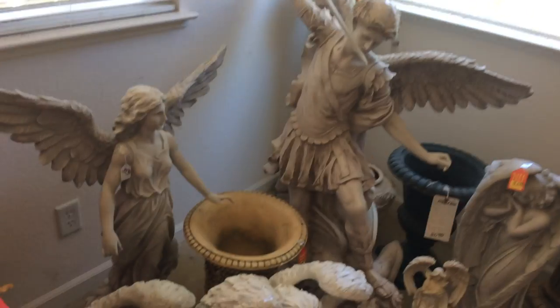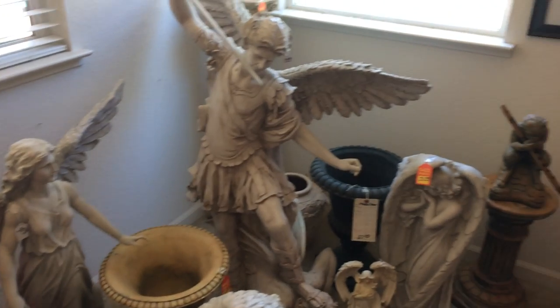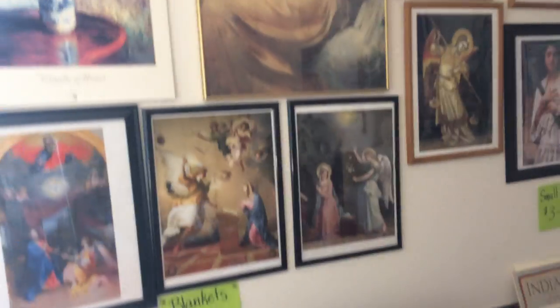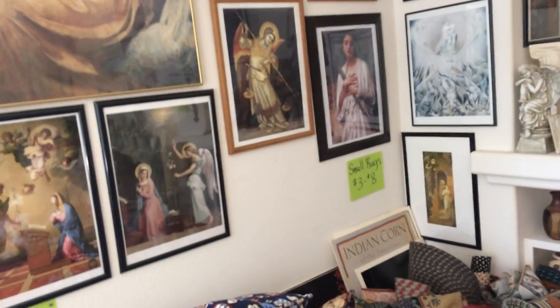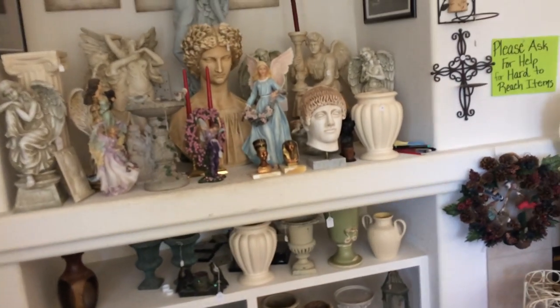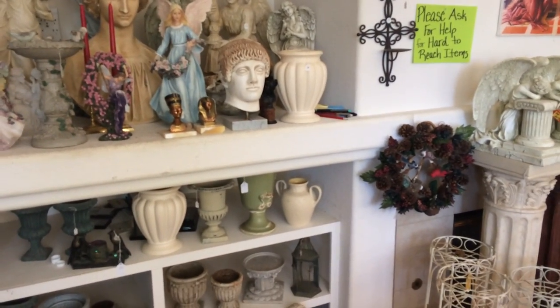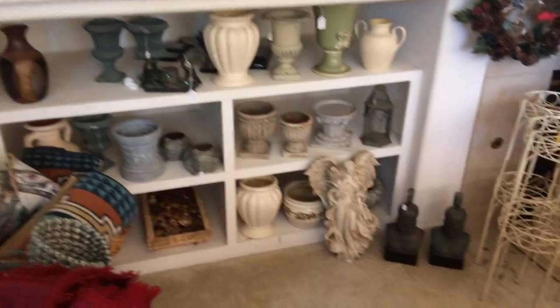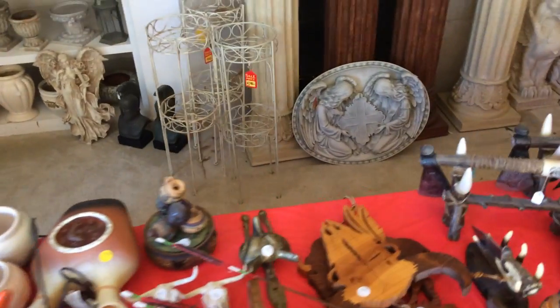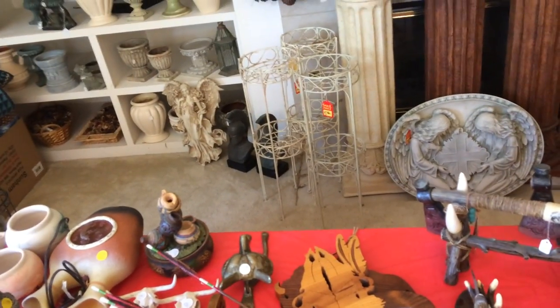We also have a St. Michael statue and the kneeling angels. We have some more artwork here. And we have a lot of Roman or Greek busts and some more angel items. We have urns, cement urns. We've got pillars. These pillars are from Design Toscano and are the Corinthian pillars.